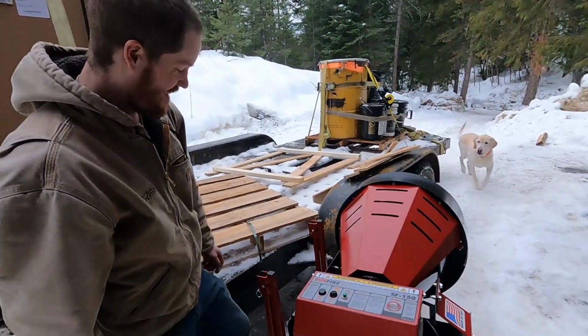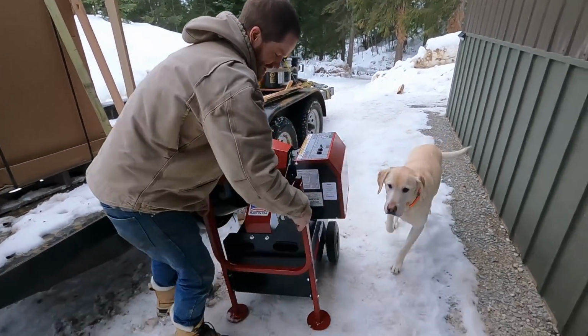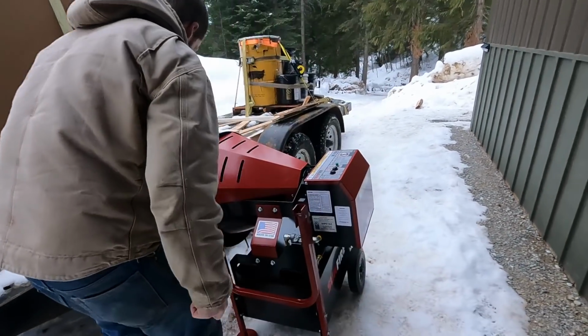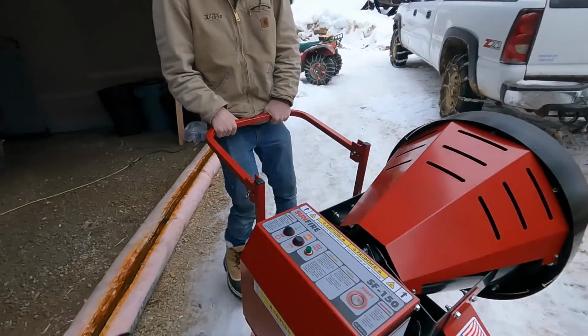What is this contraption? This is our new Sunfire diesel heater. Boone, what is it? And it's gonna bring precious heat anywhere we want it. Even in the army truck? Maybe not. And I can even tow it like a trailer.